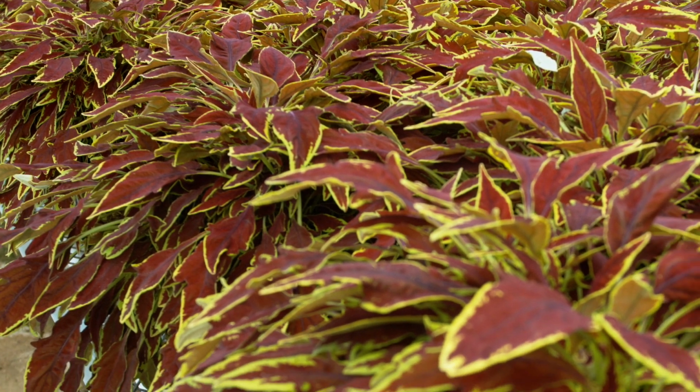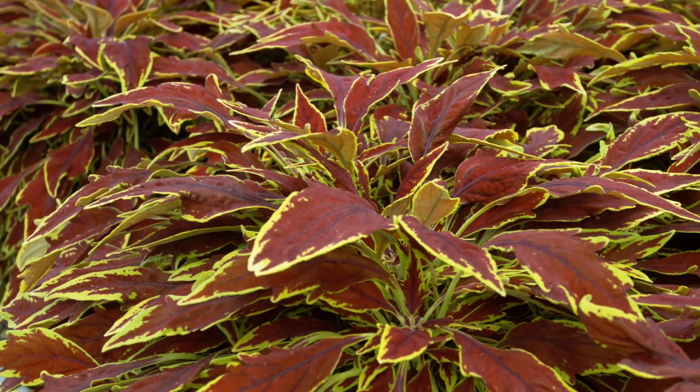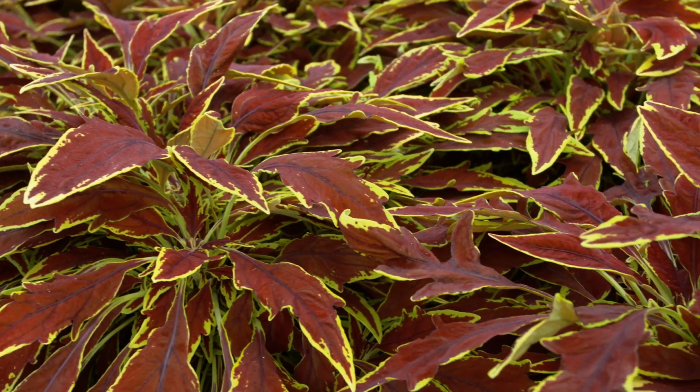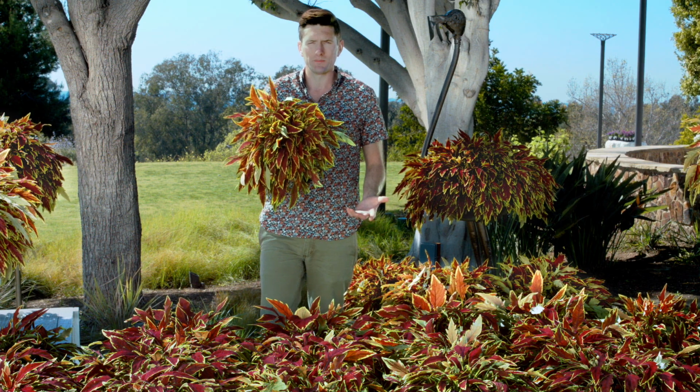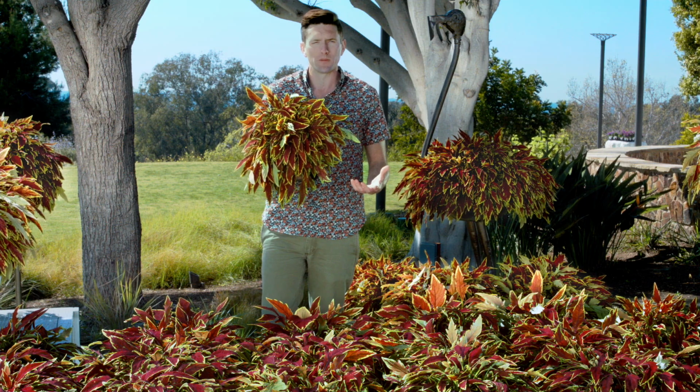For the consumer, Le Freak is very versatile. You can use it under shade, you can use it in full sun. It's great as a mass bedding plant, and it's also a fantastic addition to mixed containers where it just really mingles well with other annuals.